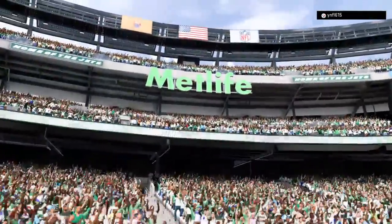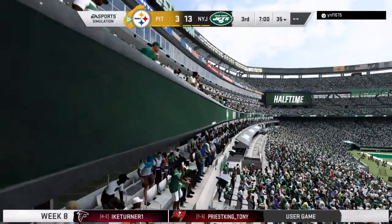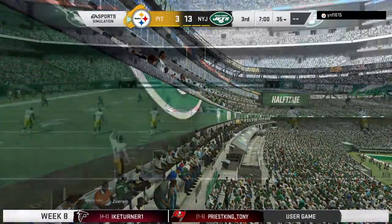As we'll send you down the coast now to Orlando, that's where we find Jonathan Coachman ready with our EA Sports Halftime Report. Coach.